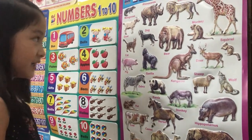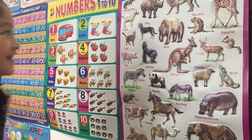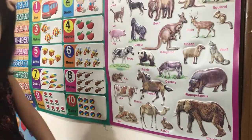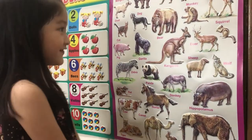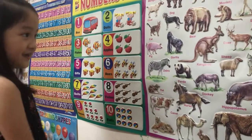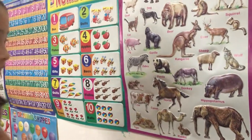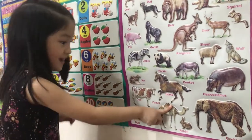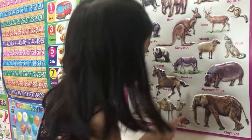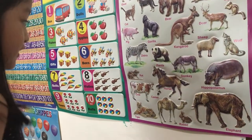Where's the cat? Very good. Nasaan ang horse? This one. Where's the hippo? This one. Where's the elephant? This one. Where's the camel? Camel? Yeah. Where's the rabbit? Where's the tiger?